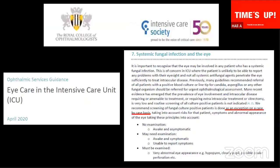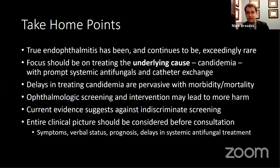So, overuse and misuse. And so the British were ahead of us, and they actually implemented this and are doing it on an exceptional case-by-case basis. So again, it's exceedingly rare in this setting. And the important thing is treating the underlying cause. Ophthalmic intervention may lead to more harm. And really, we should be doing a targeted approach based on looking at the entire clinical picture.